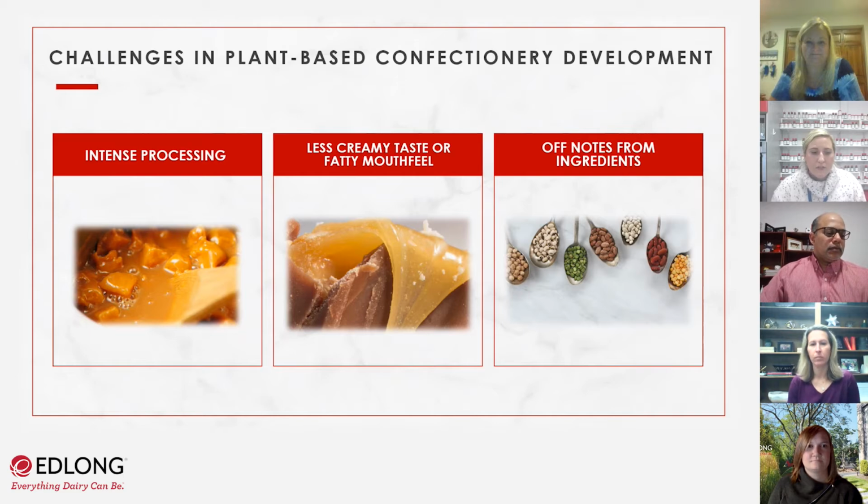It depends on the different ingredients that you're using. There are a lot of different ingredients that you would use in confectionery, whether it be plant-based milk, plant-based cream, different fats. If you're adding any kind of proteins or other inclusions, you're going to have some off notes come into it. Using our flavors is a big way that you can mask the off notes that would come from some of these products. It's one of the biggest things for us.